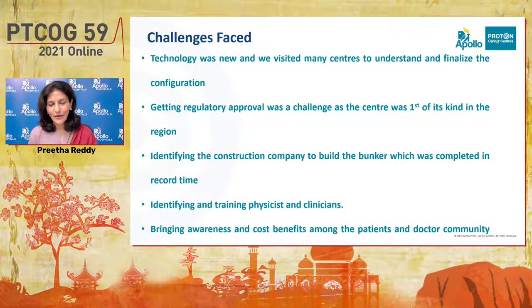India, again, as you know, it's a large country, large population, but the cost of care is still very hard on our patients and on our people. So the price and the cost was an issue. And I think just creating the awareness on the outcomes and the value proton therapy brings both to the doctor community and to the patients was a huge challenge. But I think we're working on it. I wouldn't say that we've overcome it, but that again is a challenge which we're facing still and we're working towards overcoming.